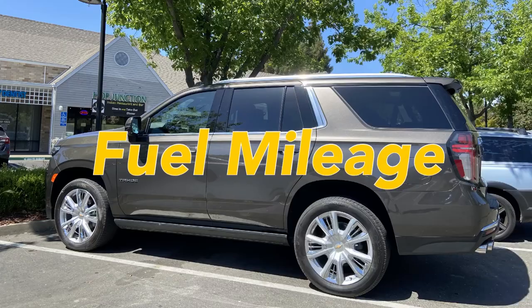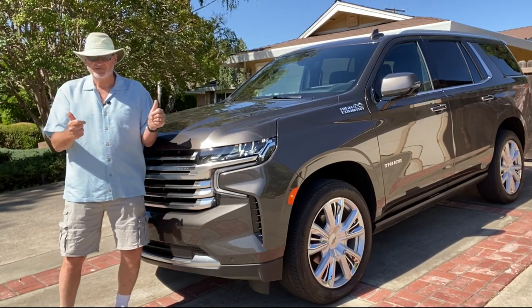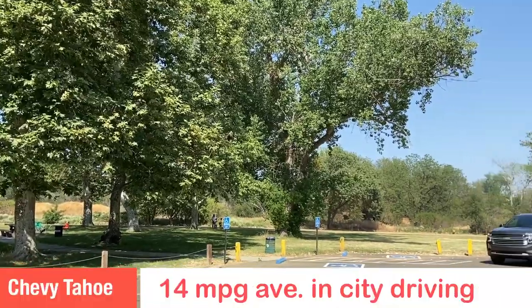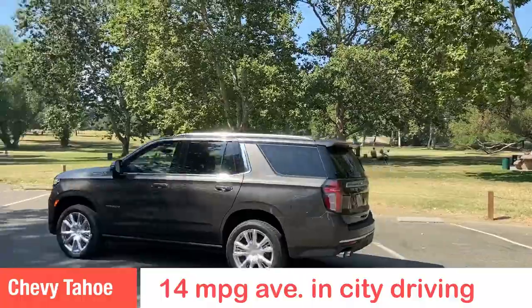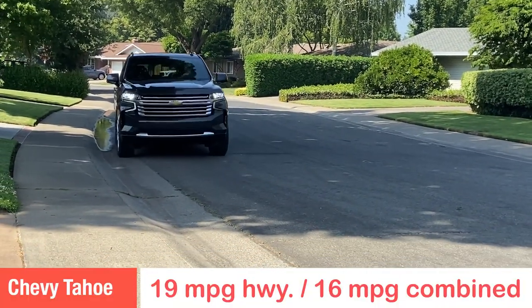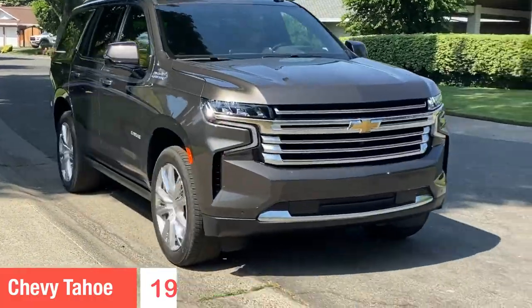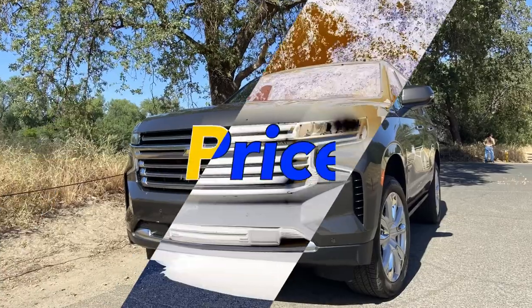Getting down to the brass tacks, you're not going to expect a V8 to produce wonderful mileage. In fact, this 6.2 liter V8 gets 14 miles per gallon in the city, 19 miles per gallon on the highway, averaging out to about 16 miles per gallon overall. That's what we got in our week's driving of the Chevy Tahoe.